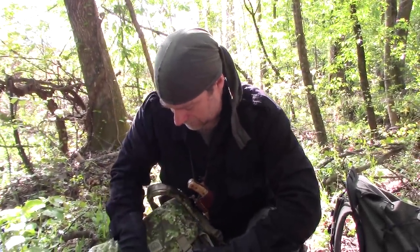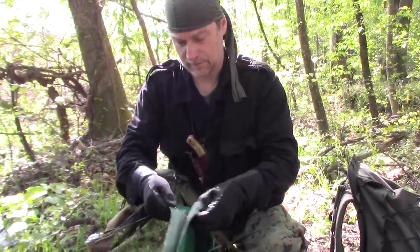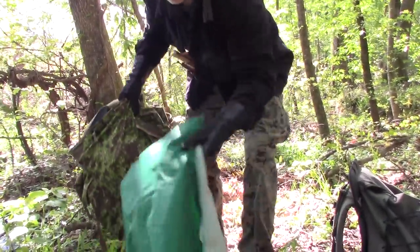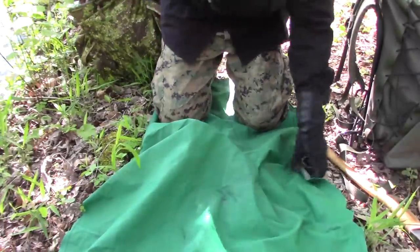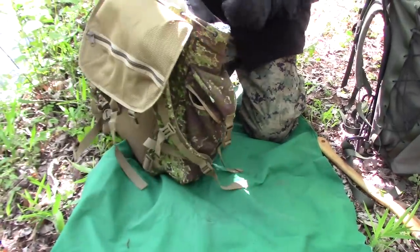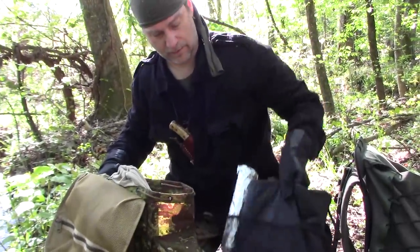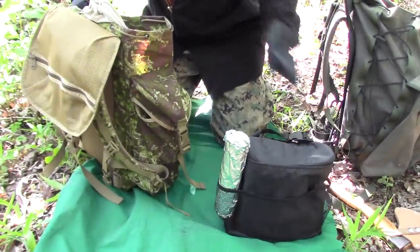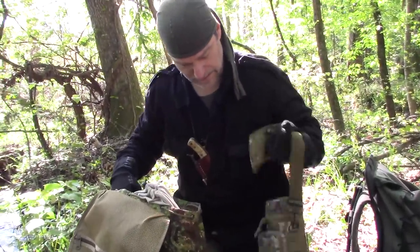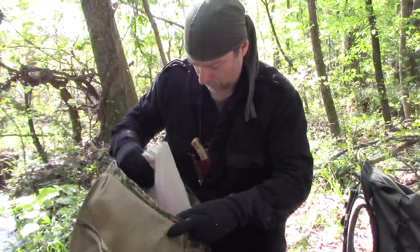All right, so let's look in here. Let's get this thing out. We have, as usual, I like a waterproof thing here, a heavy duty little tarp so that I can lay everything on it and see what it is. So this pack here is the ingredients. We've got milk and eggs and a pancake mix in that. We got some water in here. We got our griddle. And we got a few things in here.